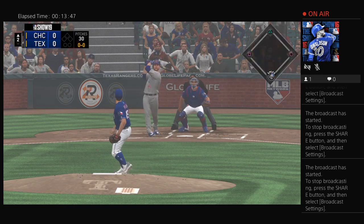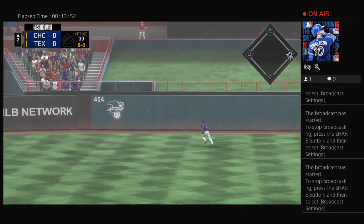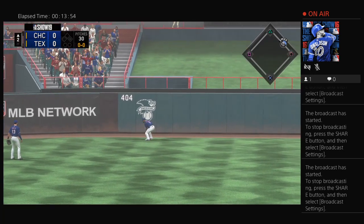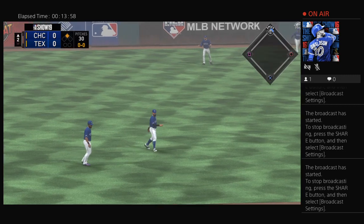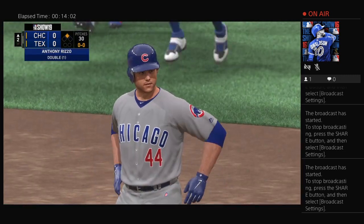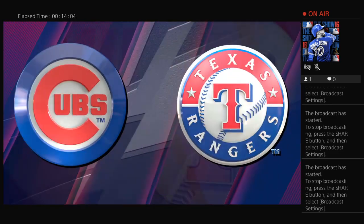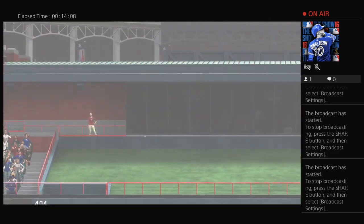Here's the first pitch. Swing, line drive. That's going to be trouble. Rizzo will head for second. And the Cubs could be onto something here. It's a leadoff double. When you heard the crack of the bat, you just knew that was going to get down for an extra base hit. Great way to start an inning, that's for sure.